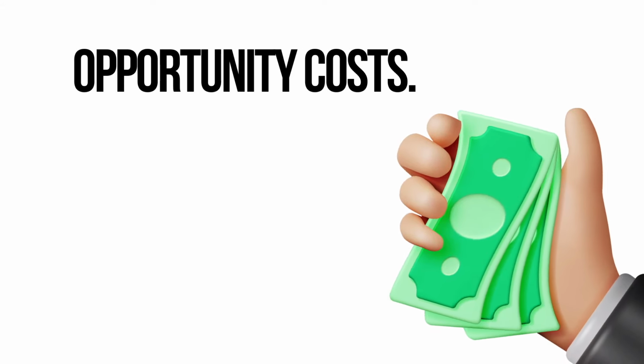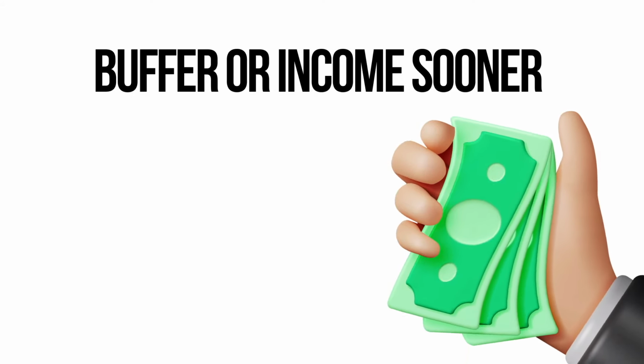Every financial decision comes with trade-offs, also known as opportunity costs. These are the unseen costs of choosing one option over another. Mark and Sarah might decide to hold off on starting Sarah's business so that she can get maternity leave. This will allow them to have a buffer or income sooner. Or Sarah may decide she wants to start her business earlier to give her more of a runway to get the business off footing before she gets pregnant. Both of these give trade-offs.